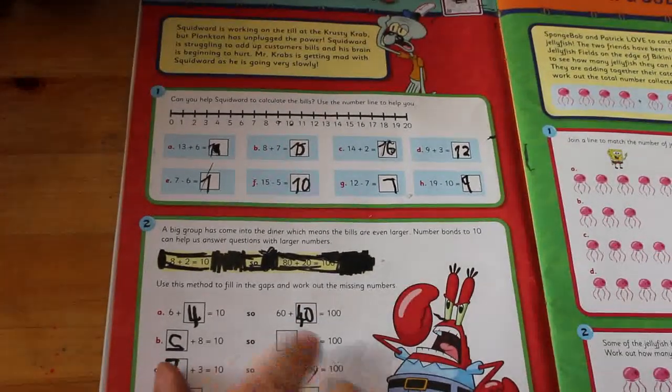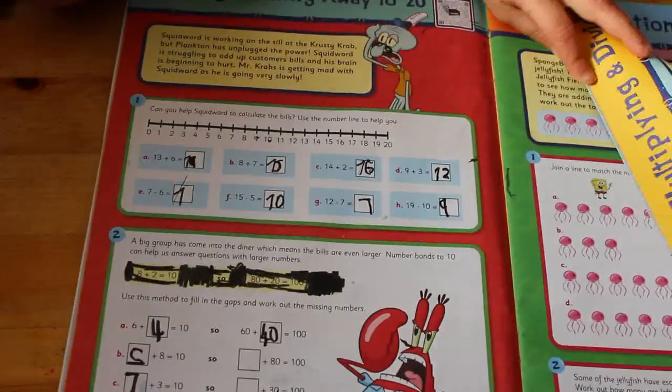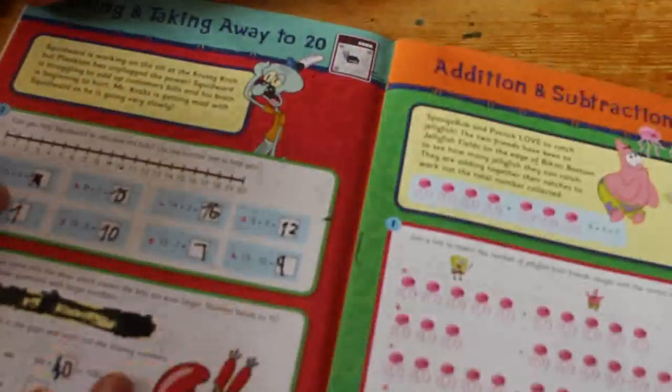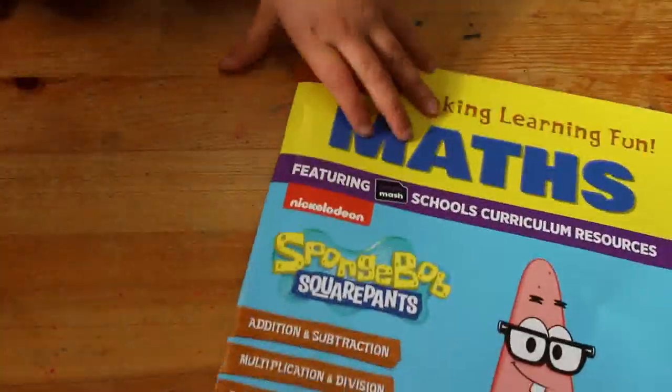This is big multiplication. So something plus 8 equals 100. But there's lots of problems. It's for 5 to 7 year olds. So it'll help with her maths. Yeah. So that's a really good maths book. Put that to one side then. Just put it on top of that box over there so we don't lose it. Don't want it in the pile of your colouring books, you'll never see it again.